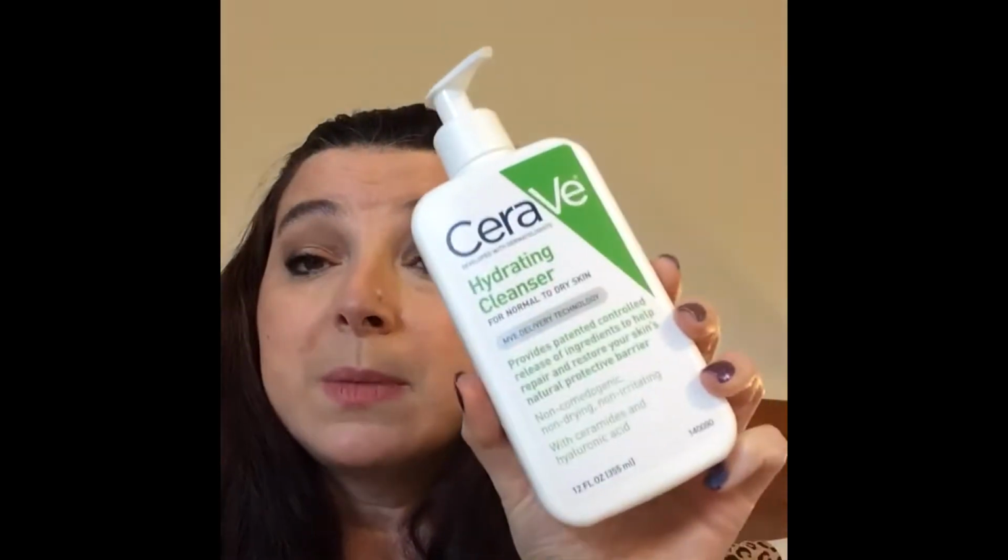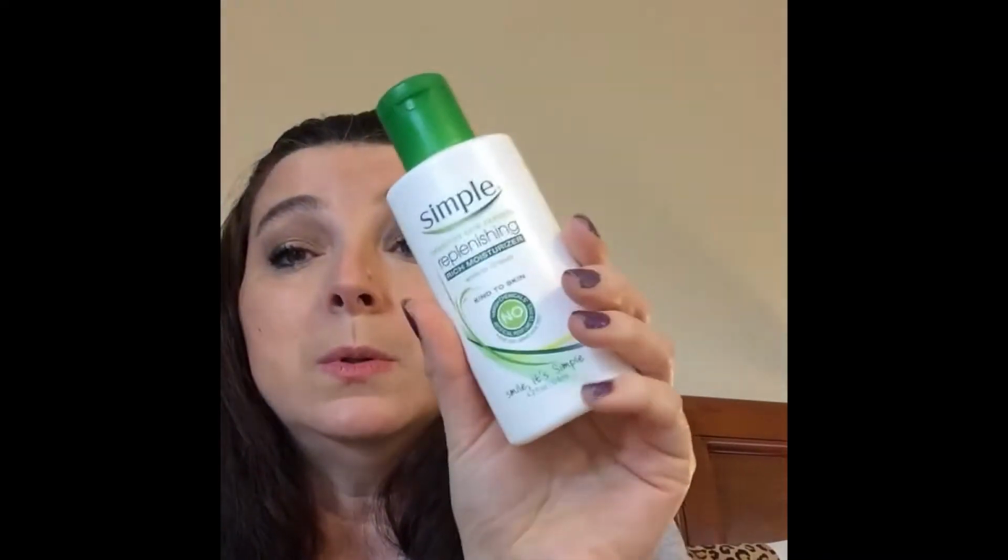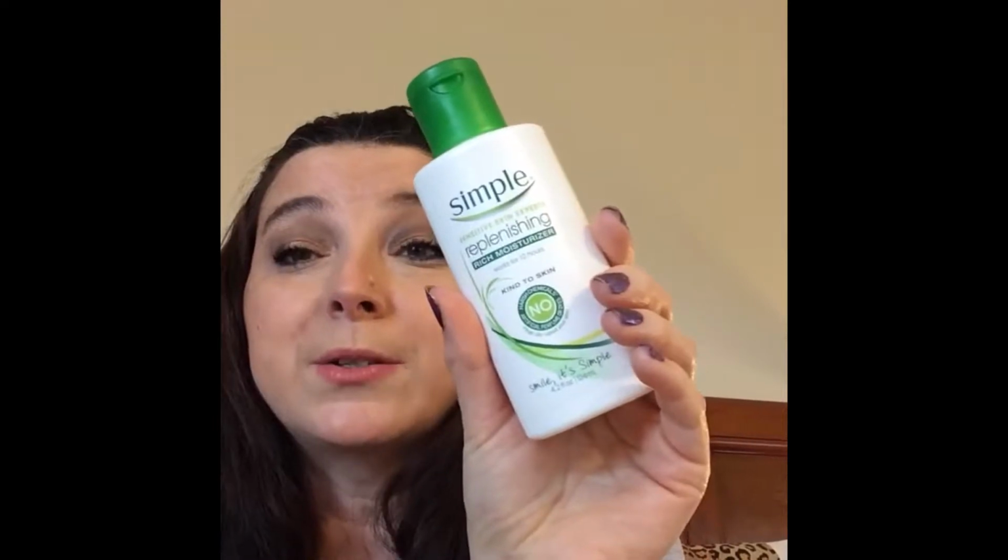I did pick up some CeraVe hydrating cleanser, I think Friday or Saturday. I do like it quite well. The only thing is, the second ingredient is glycerin. So I think I'm going to add some glycerin to my oatmeal, see what happens. I also picked up some Simple moisturizer. Guess what the second ingredient is in it? Glycerin. Oh well. Kind of feel a little duped, but no big deal.